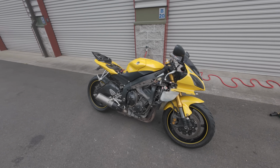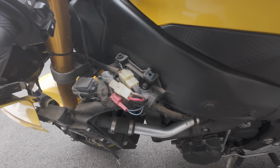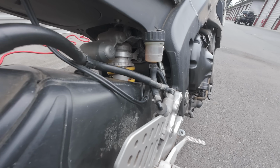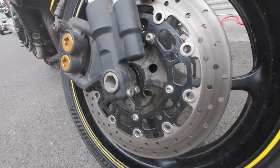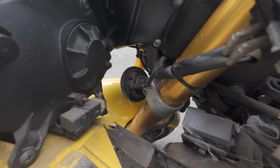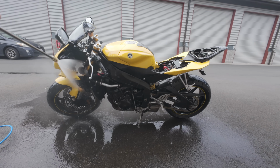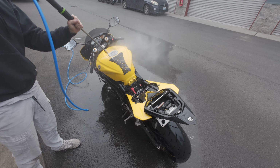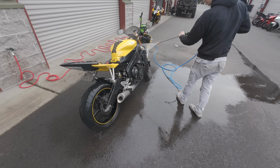All right, so before we wash the bike, let's go ahead and check it out up close. A lot of people are really scared to pressure wash their bikes, but me personally, I've never had any issues. You just have to be really careful with how you're pressure washing it. You don't want to get too close to certain things that have seals on them and connectors, but if you're doing it from a safe distance, I've never had any issues. I also recommend taking the battery out if you're going to pressure wash it like this, just to make sure there's no current in the bike.